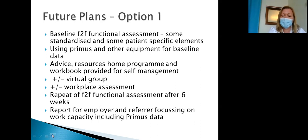And then we've been asked to consider workplace assessments, and this is something we've always done. And it's hard to quantify because we do it on a needs basis, so trying to establish the number of people who might need a workplace assessment has been a little bit challenging, because we think that if we can use the Primus effectively enough, then we don't always have to go out and see the workplace in order to establish whether they're fit for work or not. But the option is there for a workplace assessment if that's required.